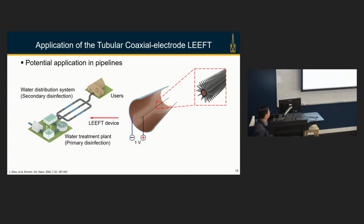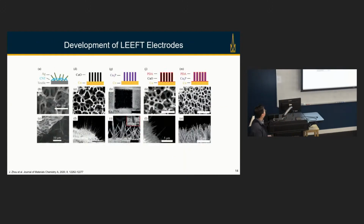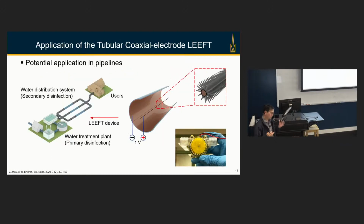We also noticed that for these kinds of applications, the easiest way to get the power for the device, as you can see, we still need to consume some electricity, which is actually already very, very low compared to, for example, UV. But we still need to consume a little bit of electricity to provide the electric field treatment. The easiest way to get this electricity is just directly from the flowing water. So we have demonstrated using a small water generator that can provide more than enough electricity for these treatment systems.